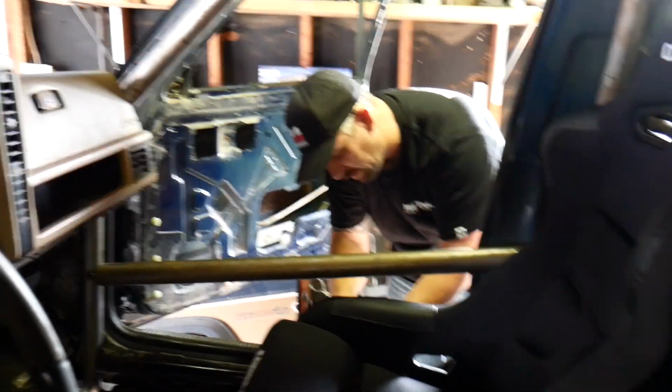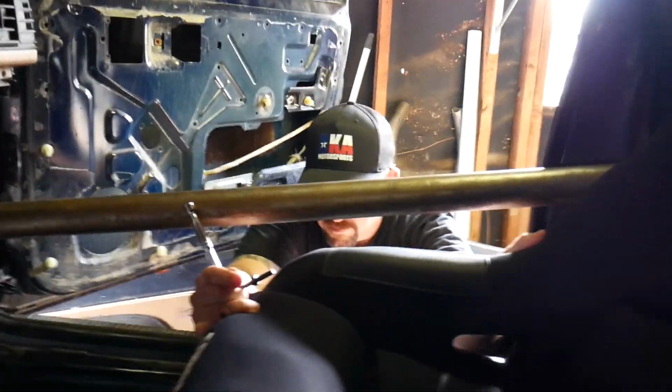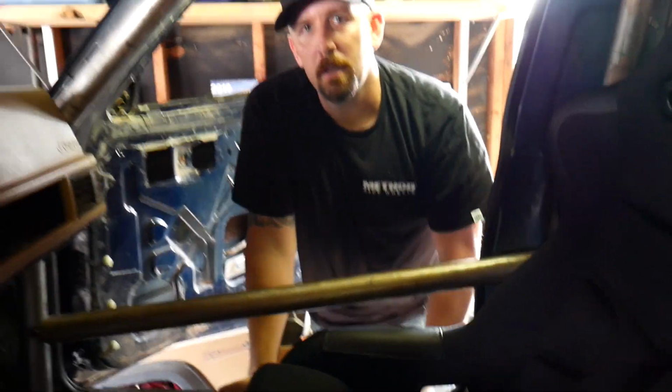To talk about how you got this dash back in, right? Yeah. And ran that dash bar through. I think that was pretty clever. We got to get some cool gauges. You need some cool gauges in here.